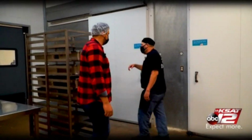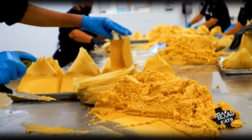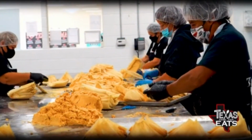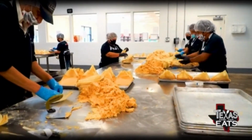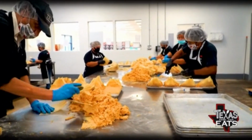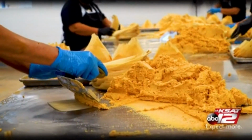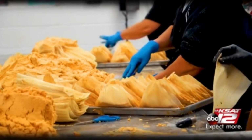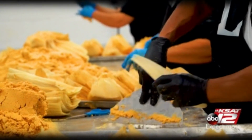Now, this next room over here is the production room. Every single one of these people are artists by themselves. Each tamal that they make, each hoja that they spread, is unique to the way that they do it. Some of them may make it a little thicker than they're supposed to, some make it thinner. But the majority of them, everybody does it the same.